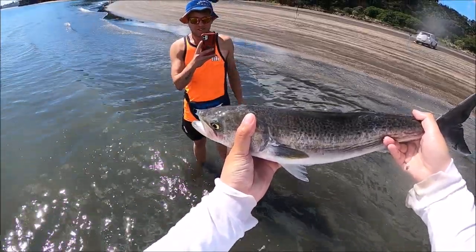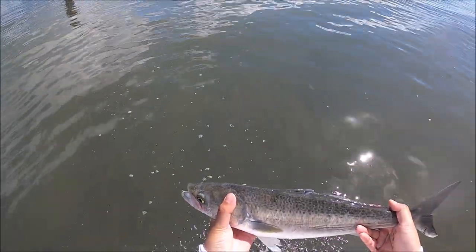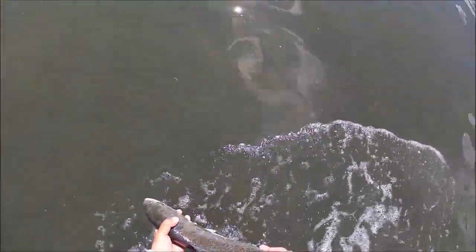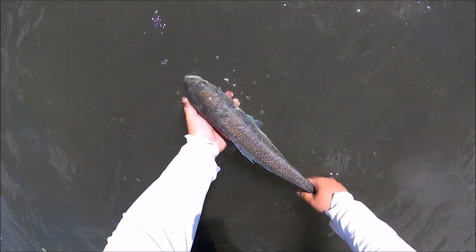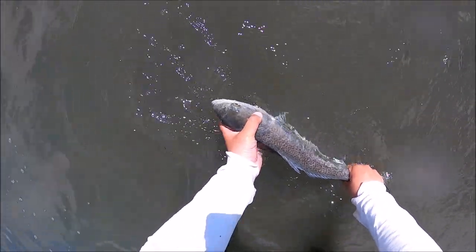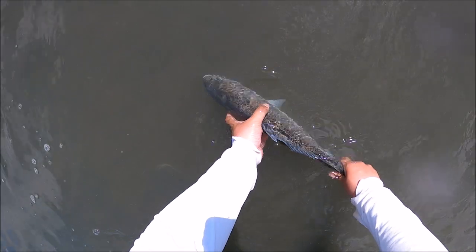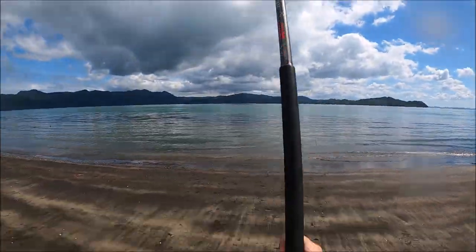Yeah, yeah. I saw a rod shaking and stuff. Yeah, good stuff. Man, this carbon is ambitious as hell. Alright, time to let this monster of a carbon go. Come on, big fella. Thank you. Woohoo! Yeah.